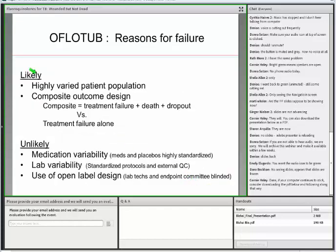Just taken from the author's comments, why did the study fail to show non-inferiority? Well, they said the patient population was highly varied. And they also pointed out that instead of the old-fashioned emphasis on relapse alone, this was a composite endpoint. And they did that because that's what the regulators wanted. So in addition to relapse or treatment failure, the outcome was also dependent on death and dropout. The authors dismissed medication variability, lab variability, or the open label design, and I agree with them that those are unlikely to explain the failure.